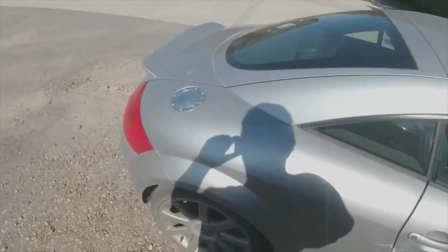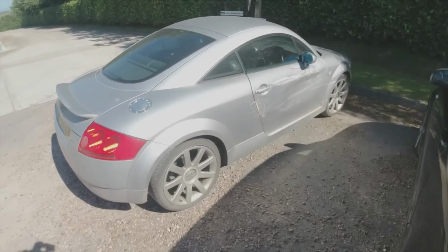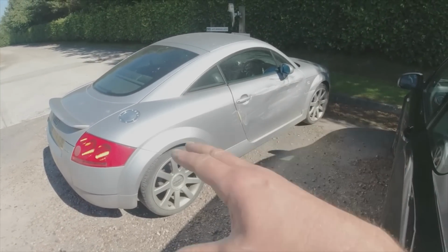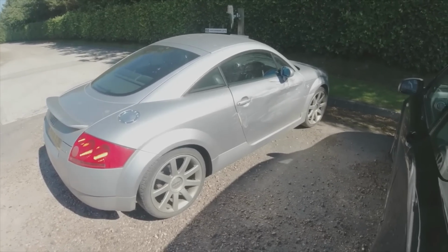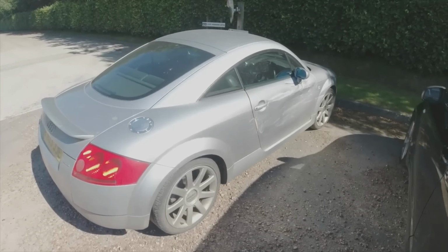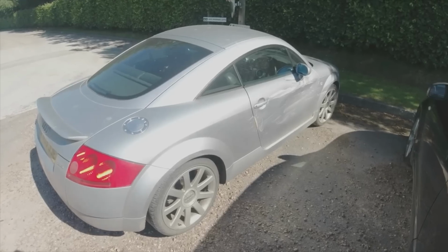And I couldn't resist myself, so I took a quick picture of it and sent it across to my mate Austin and said, there's your track day car, mate. And I showed him the picture with the big old dent in the side of it. So I peed on his fireworks, as he thought he was going to get something flash. So at £400, I know it's got the big ding in the door. I thought, I can't resist it.